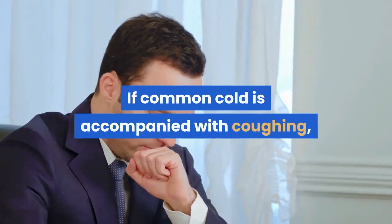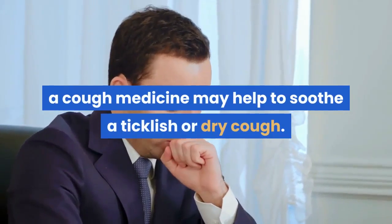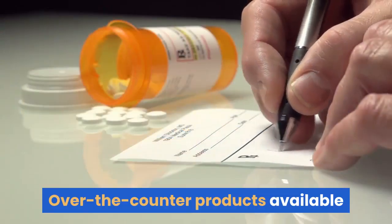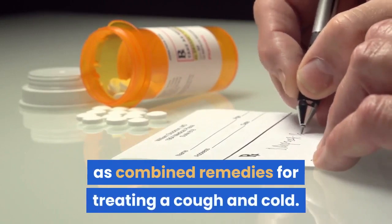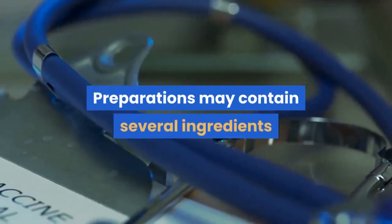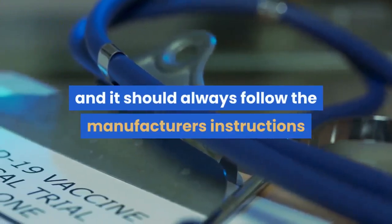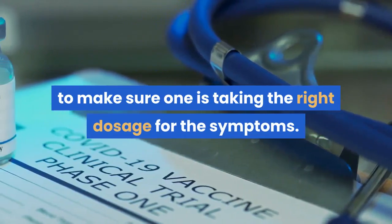If common cold is accompanied with coughing, a cough medicine may help to soothe a ticklish or dry cough. Over-the-counter products available from the local pharmacist are often sold as combined remedies for treating a cough and cold. Preparations may contain several ingredients, and one should always follow the manufacturer's instructions to make sure one is taking the right dosage for the symptoms.